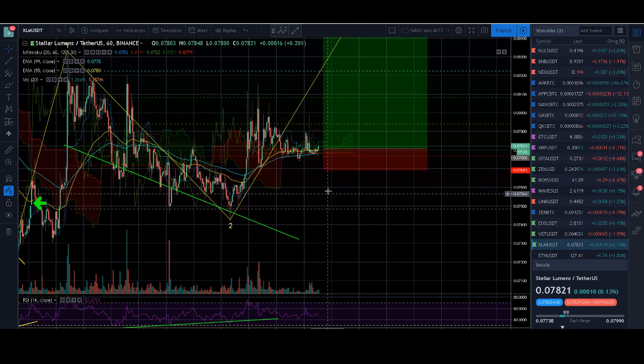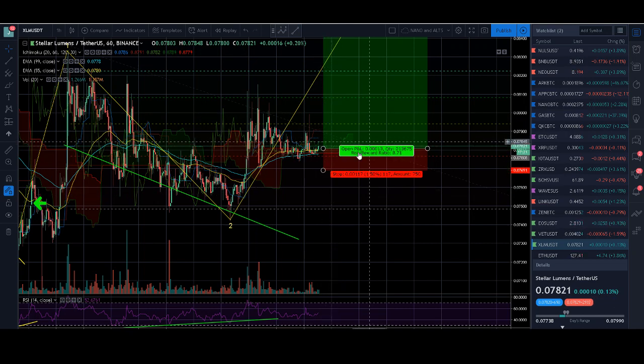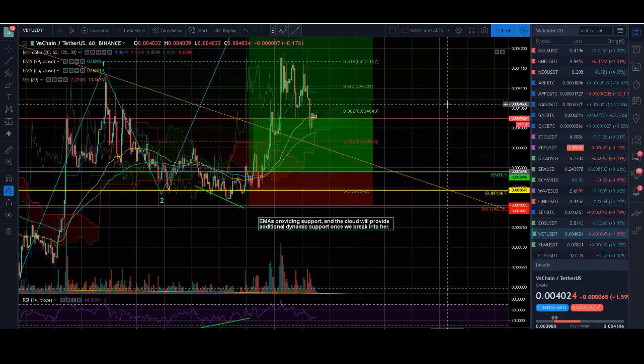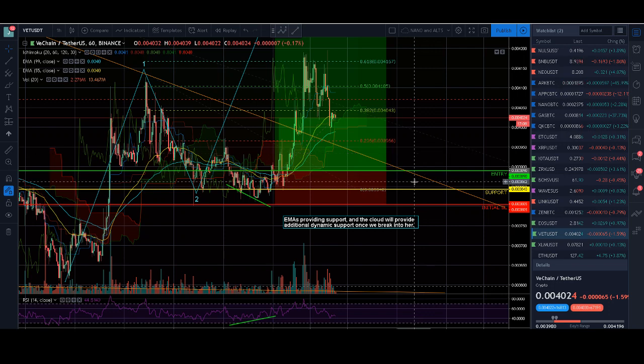I expanded. Very similar setup with the EMAs and the cloud, giving us a lot of protection for the stop loss. So all of my Ichimoku supports are doing their job very, very well, and I'm excited to see how this plays out. I have VET, which is already broken out substantially right now.